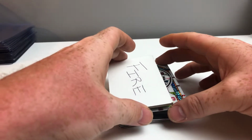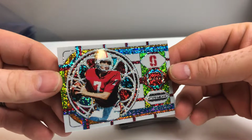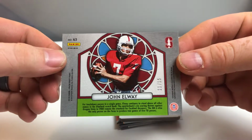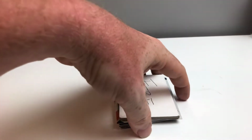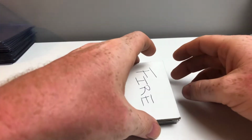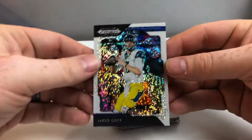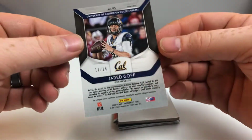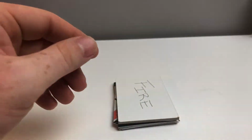Now, all this stuff could be mixed up from here on out. I am not going to lie. Here we go. John Elway. I like that. 11 out of 15. Here we go. Jared Goff. White Sparkle. 11 out of 15. I mean, we are just hitting that 11.